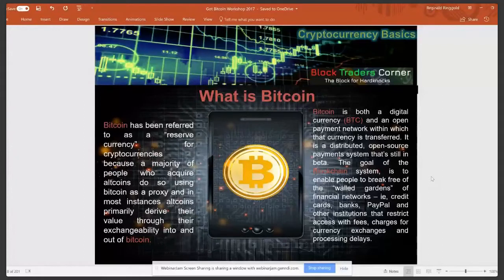The US dollar is a reserve currency for fiat currencies, just as Bitcoin is a reserve currency for altcoins, mainly because a majority of people who acquire the altcoins do so by using Bitcoin as a proxy. And most of the altcoins derive their value through the exchangeability of Bitcoin. But not just Bitcoin, Ethereum as well is gaining popularity as its price has been exploding, and you're able to exchange altcoins for the Ethereum coin as well.